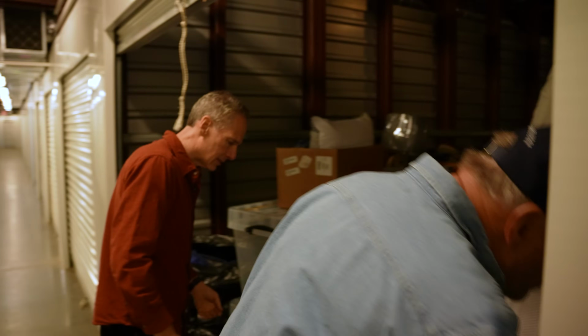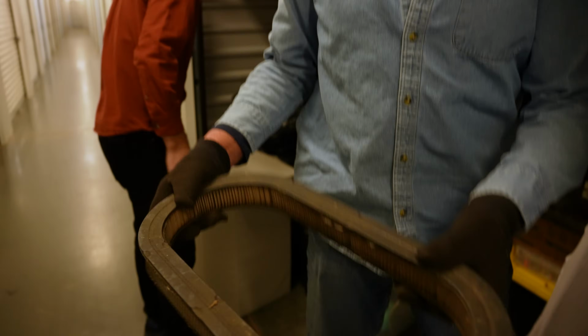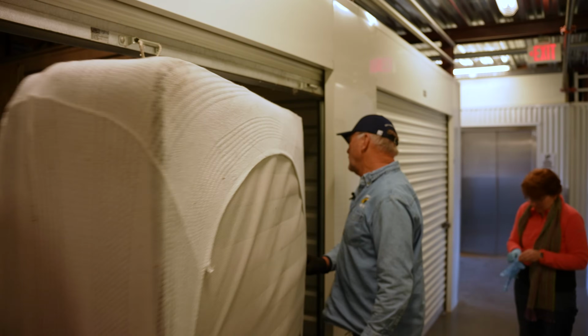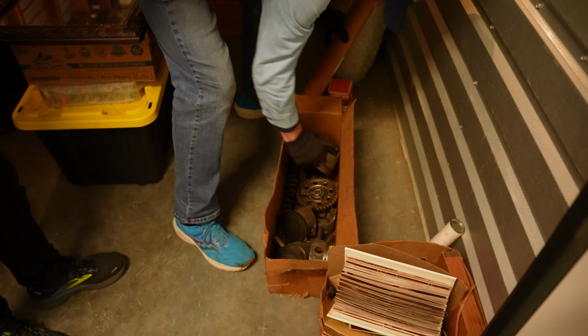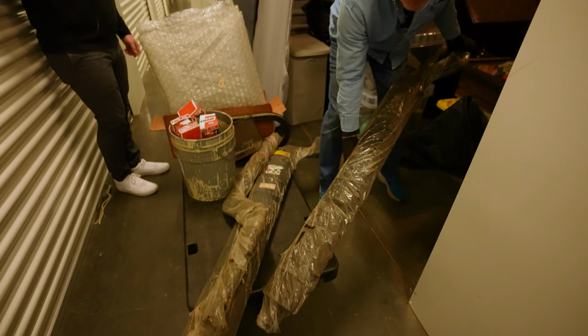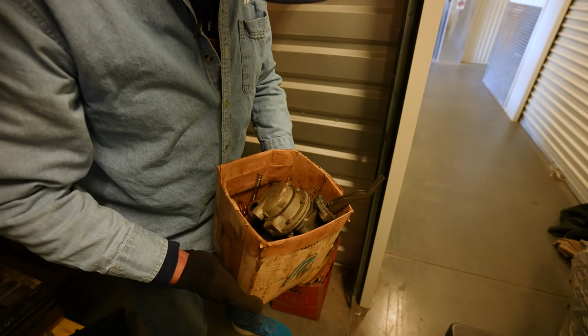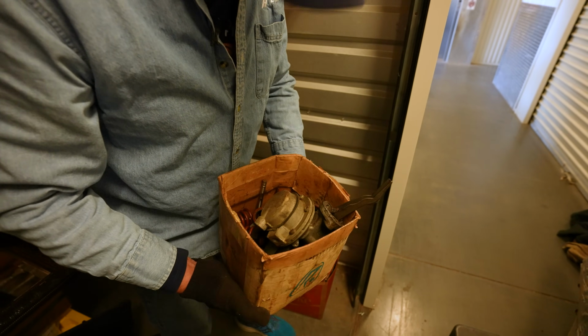Oh, okay, that's either Ferrari. I think that's a Ferrari air filter, V12. Pistons, camshaft. That's not light. So this is a fuel pump and valve springs. Looks like bearings. So let's take a look what we have here.